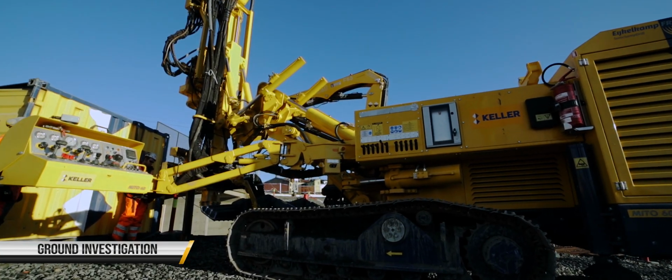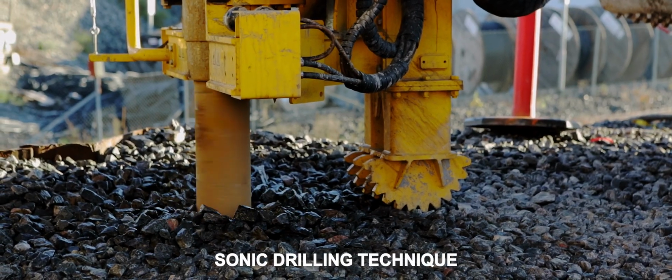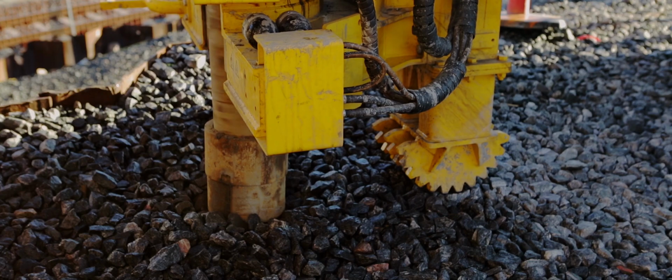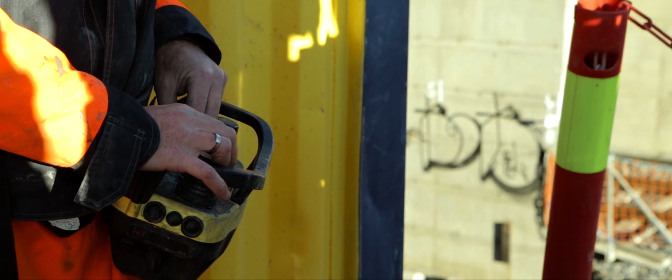For the needs of the project, Keller executed ground investigation works before and after the soil consolidation works using many different techniques, ensuring a high-quality product.